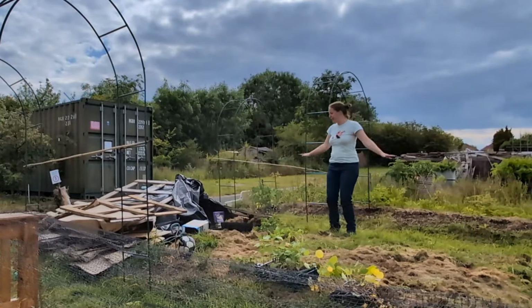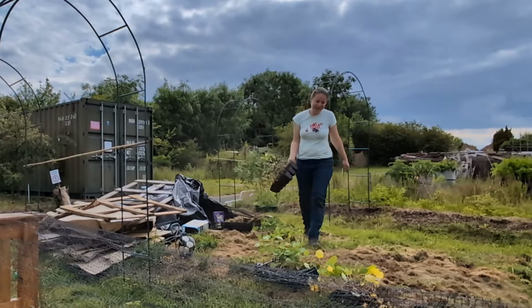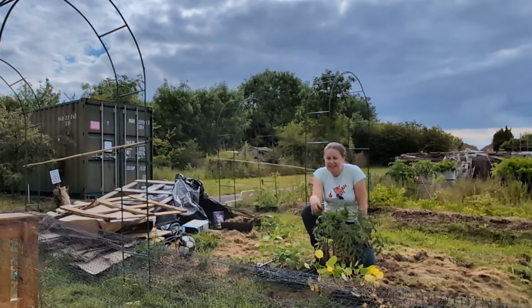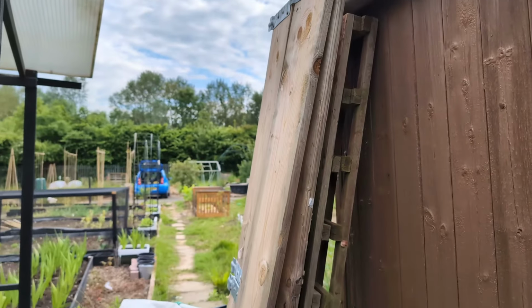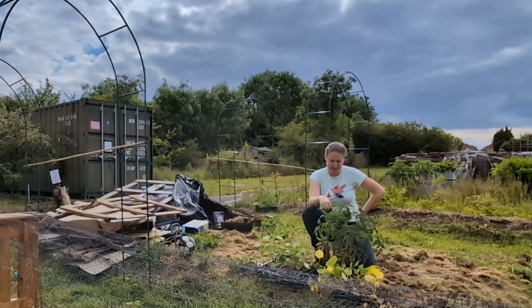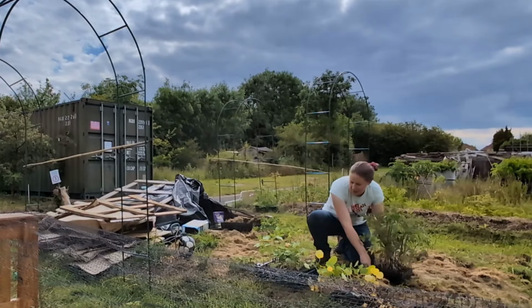So what do we have left here? Well, we still have a whole tray of tomatoes. Oh my goodness. Yeah, 7 of these are the Roma, so they are going to go outside. I just need a space for them. I do have more of the pallet beds, so I could put a pallet bed somewhere and put them in there. I don't know what to do with them in the meantime though, because they really don't want to be in these cells anymore. Anyway, that's something to think about.